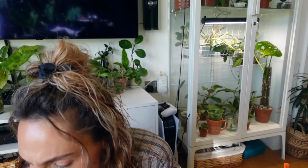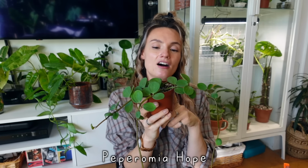And then another one that, to be honest, isn't doing as well as it could be at the moment, but I thought I'd put on this list, is my Peperomia Hope. And oh my goodness, if you've been here for a while, you will know about my love for the Peperomia Hope. I think it is one of the most underrated houseplants. It's super accessible, it's super cheap to buy, but it is just wonderful. I love it.